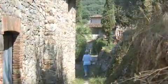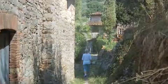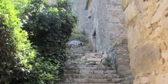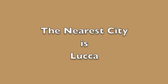Exploring the area that is Castello di Voldatavo is interesting. Lots of stairs, lots of blind alleys, lots of funny little forgotten spaces. But it's still a great place to base an exploration of Italy and to celebrate the 64th birthday. The nearest city is Lucca. It's about 30 minutes drive away.